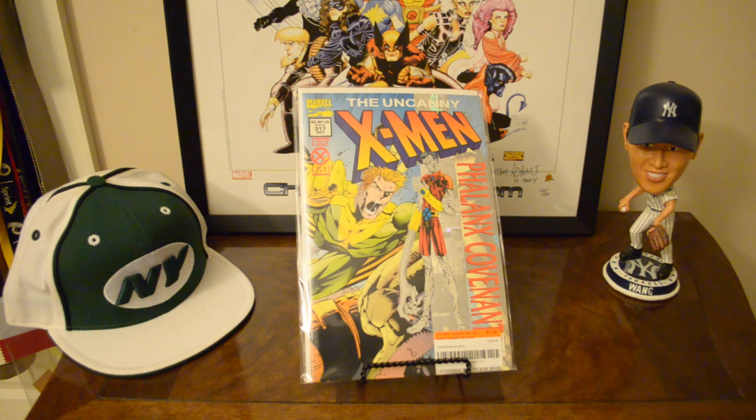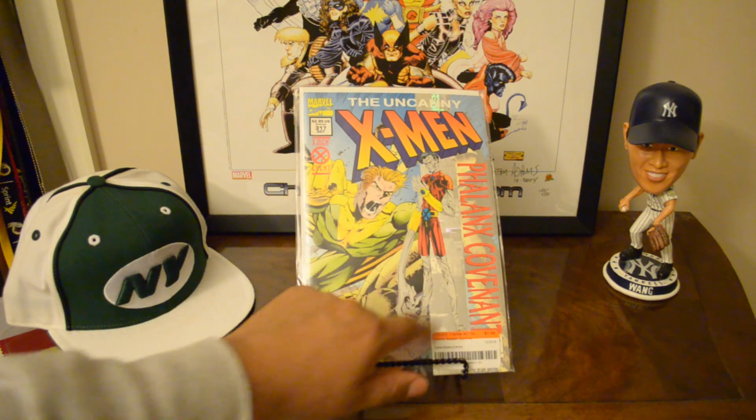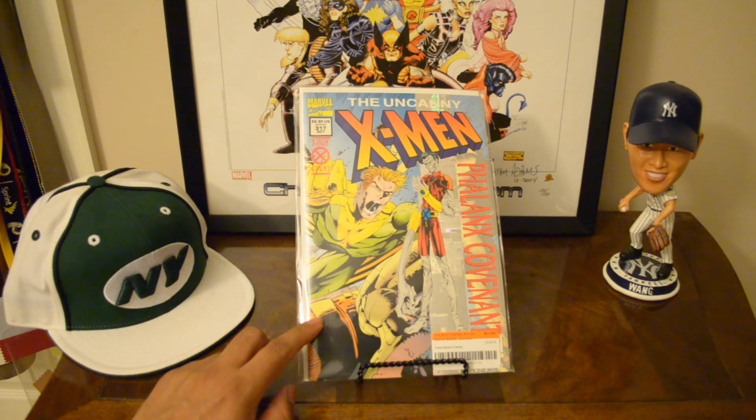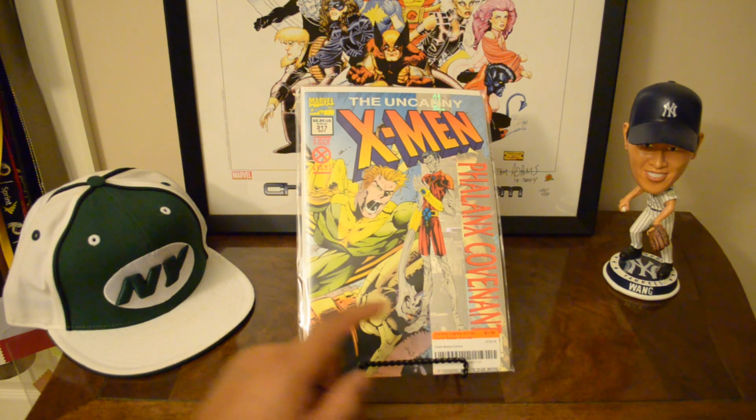And this stood out. X-Men number 317, Uncanny X-Men 317. Now this is the first appearance of Blink, which is real cool, and this is the foil cover. So I mean, this is going for like $15 to $25 online, I've seen. I got this for $1, and there's also a red strip variant, I guess, or second cover as well. But I'm glad I found this particular cover.